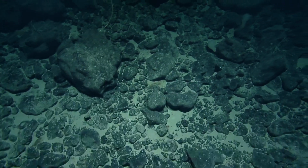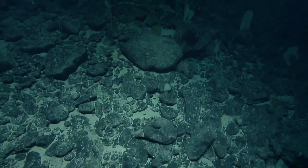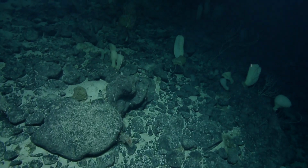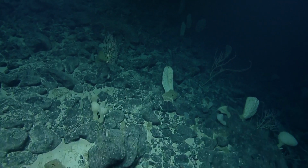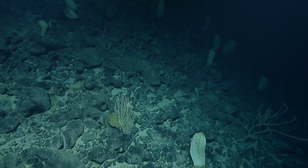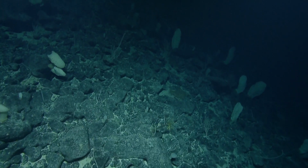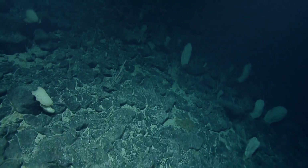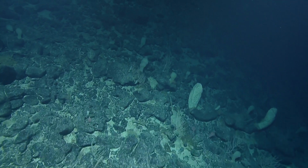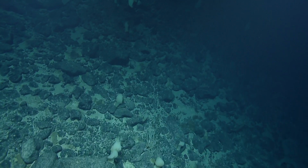So it's potentially indicative of some kind of deeper flow that may contribute to why these communities are so dense here, because there's more movement of dense water going up and down, and therefore moving more material past these filter feeders to filter out of the water. So anyway, just kind of neat. We're still trying to understand that and seeing if it's actually what's going on in these seamount communities.